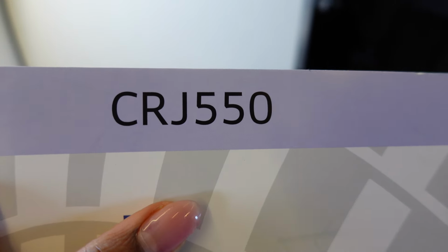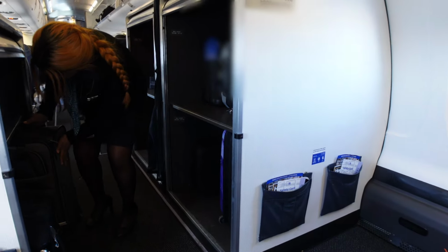It's the CRJ 550. Y'all never see me vlogging with passengers because I'm working. But right now we're deadheading, and I wanted to show y'all. This is the CRJ 550. One of those, and I thought this was so cool. They have a little storage compartment where you store all your bags. Alexis got upgraded without me, but she doesn't know I got upgraded too. So I'm gonna go sit with Alexis, y'all. Here we go.